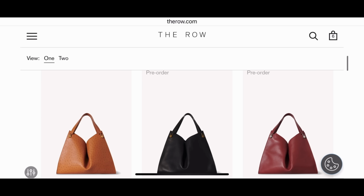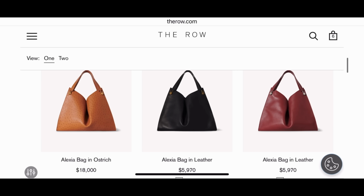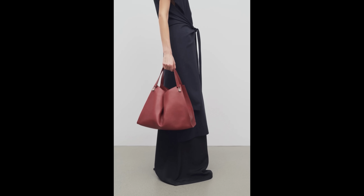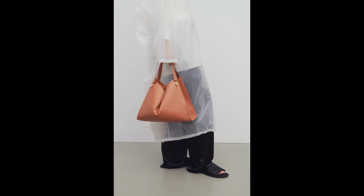And then we have the Alexia bag, and it's nice. It feels like it's an updated bindle. The hardware is nice, but I'm not drawn to it. I am drawn to it in the ostrich, but I think that's just because I like ostrich leather, and I'm not sure if this is my bag.